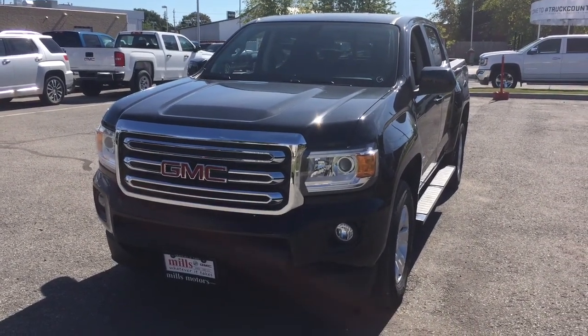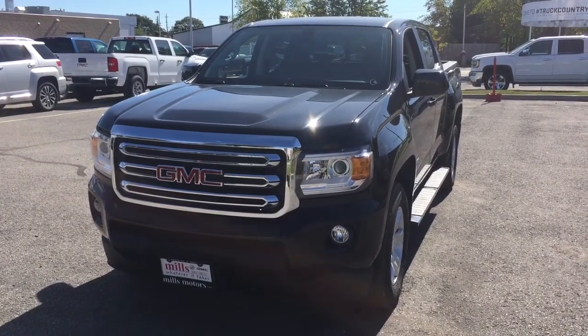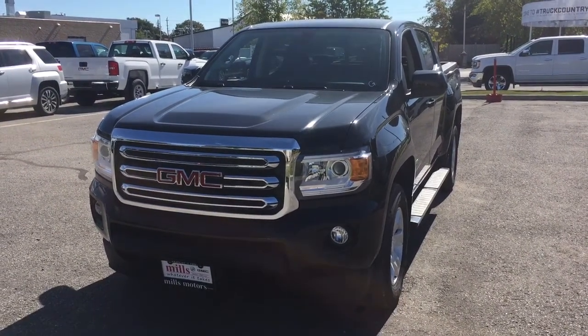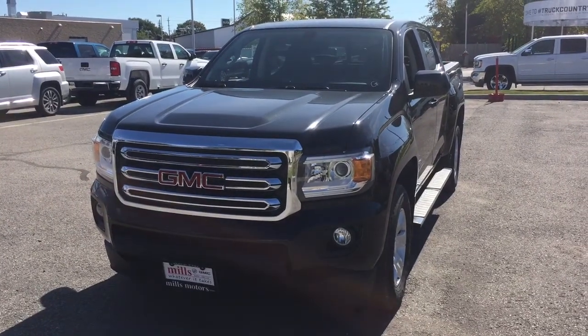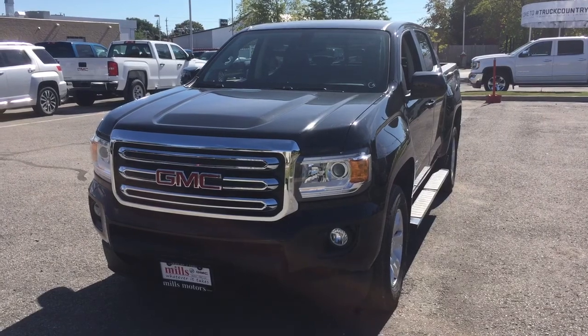It's a beautiful day at Mills Motors, 240 Bond Street East in Oshawa. This is the 2018 GMC Canyon SLE four-wheel drive crew cab in the Onyx Black. 3.6 liter direct inject V6 engine, 8-speed automatic transmission.